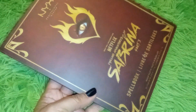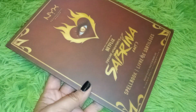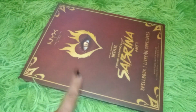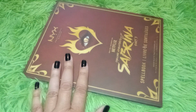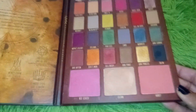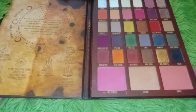This next one was part of the NYX collaboration with Sabrina the Teenage Witch, the TV series on Netflix. This one was designed to look like a spell book. This is one that I never use. Never use this one. Only bought this one for collectability purposes. So this one I actually have in my archive. This is what it looks like on the inside. It's kind of hard to get the full image, but there are shadows, highlighters, and blushes in this palette.